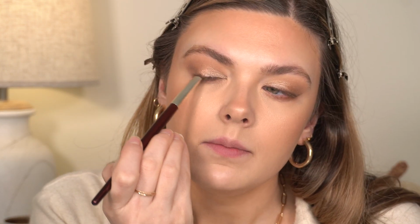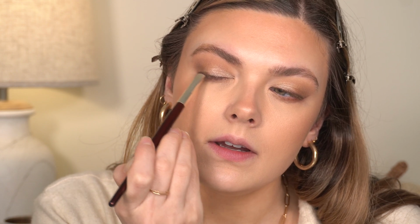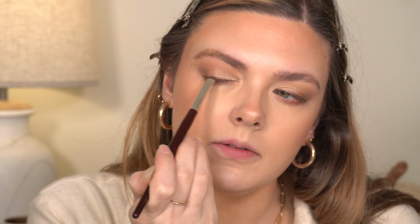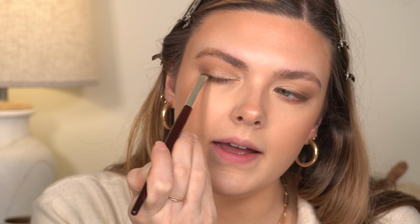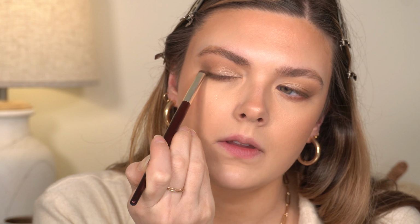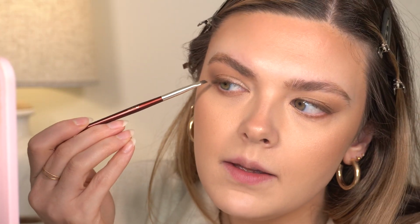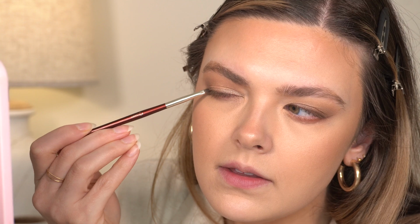So I'm going to do the same thing on this eye. Just smudge it out. And there was another color, I want to say called Soft Brown, that was a little more bronzy and not as dark as this one, obviously. So if you don't want something this dark, this is almost like a black brown, I would say, but there is a lighter option if you don't want something this dark. So I'm gonna do the same thing on this eye.